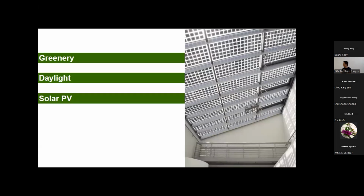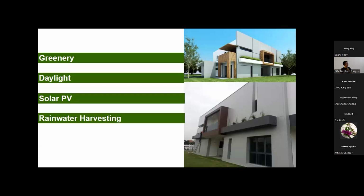Solar PV. Surprisingly, a lot of people see solar PV as green building. No solar means no green building. MPPV knew this now. Perception, as I said, auntie uncle, perception: PV, green. So the moment they see a PV panel, even though it's a normal building, they'll say, oh, this is a green building. Correct? Free, auntie uncle. Rainwater harvesting, same thing.